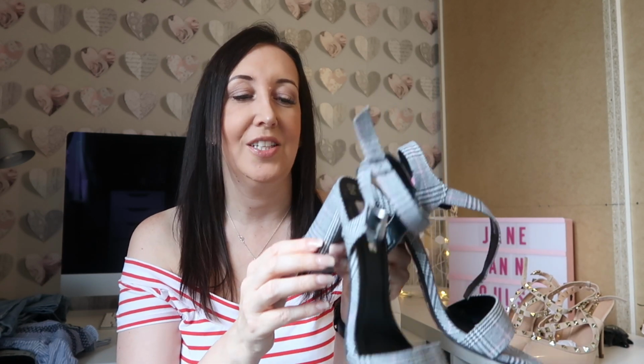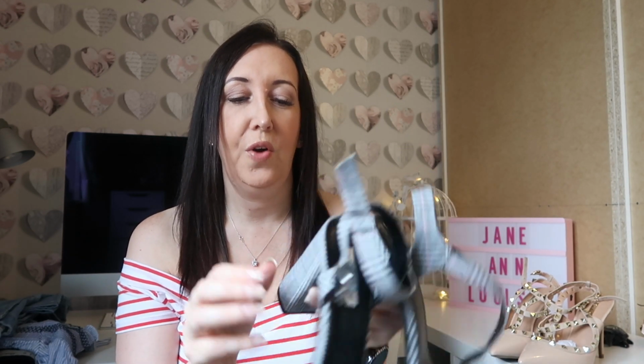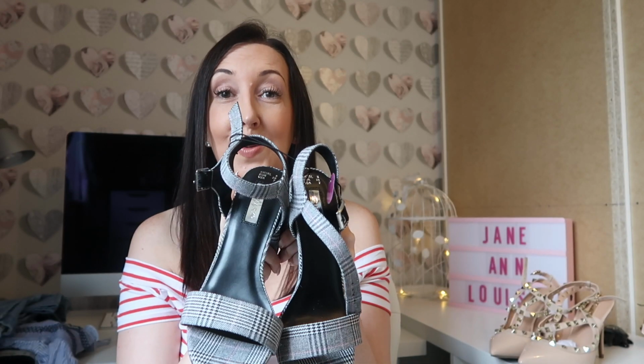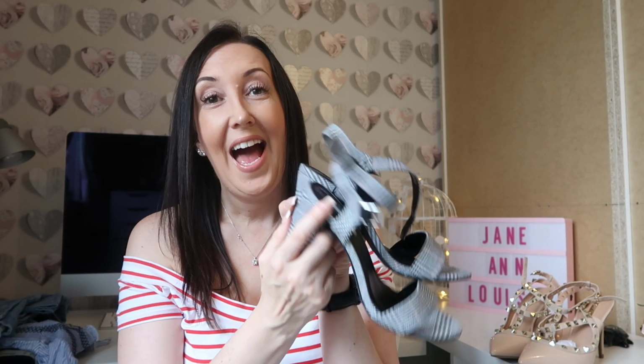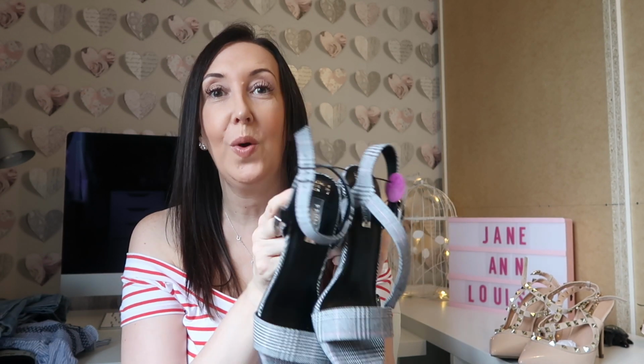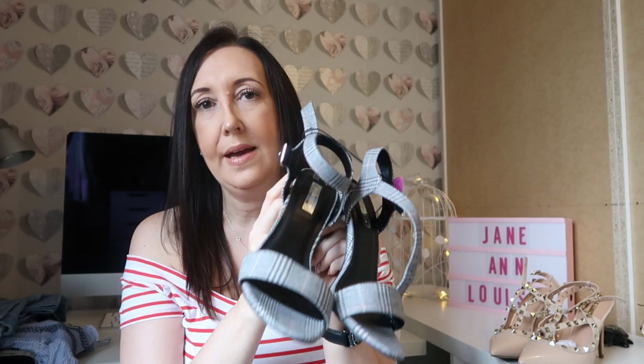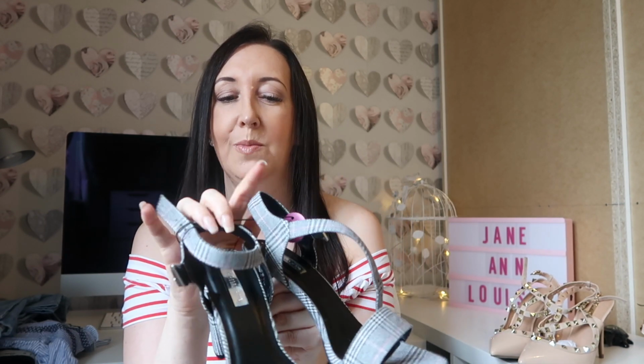Obviously not too high, like I just said. So you'll be able to walk around, and they've got that fashionable block heel. And they just look really, really nice on. So I'm just going to show you what these ones look like on, and you can see for yourself. So if you do want these, they're literally selling so fast. I would get in Primark like ASAP to see if you can find some and pick some of those up.